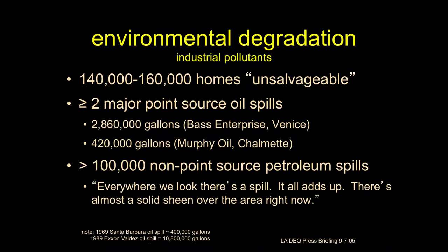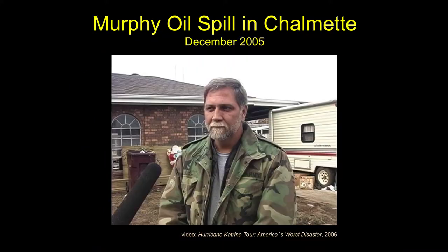All kinds of environmental degradation, hundreds of thousands of homes unsalvageable. Two major releases of oil. So this would, in and of itself, Katrina would have caused one of the largest oil spills in history. We don't think of it that way because it was distributed, all these different places all throughout. But in aggregate, it was a massive amount of oil released. On the order of 100,000 individual releases of oil, we don't even know the total number, but a huge amount of oil. Everywhere there's a spill, all kinds of problems.